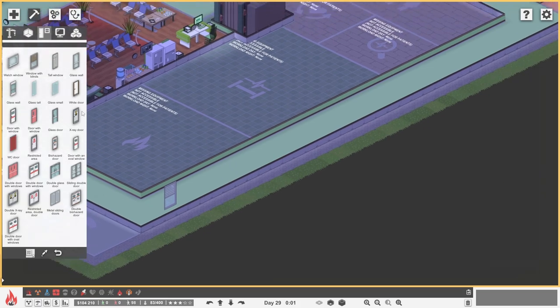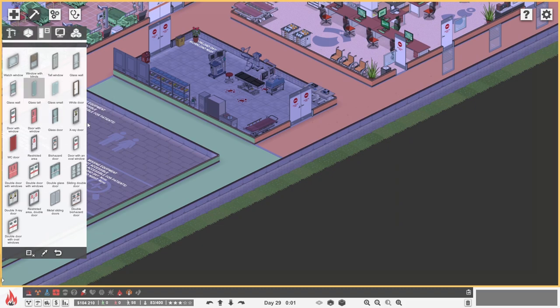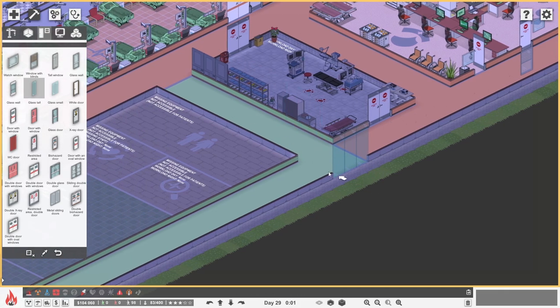Hang on a second. In the middle, over here, could we put some fancy glass, like that, just to make it look a bit different. So, it's not a door. You can't go out that way, but it just lets in a lot of natural light around that area. That does look quite good. I like that. That should be quite good.